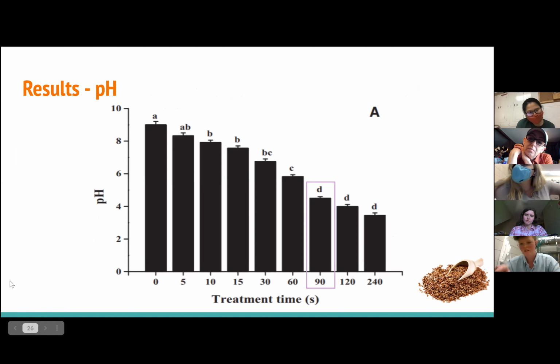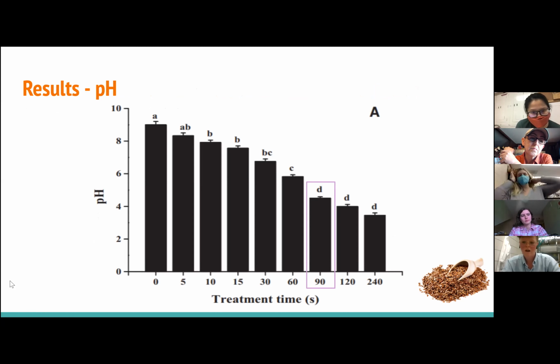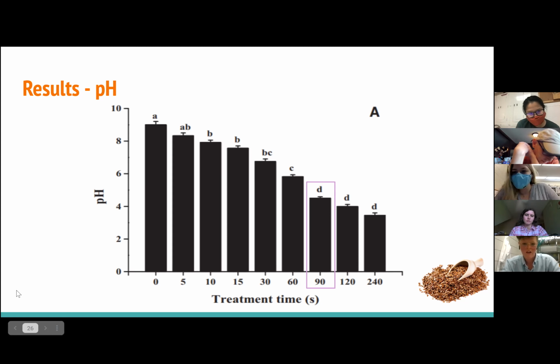I do want to call attention here to your 90-second mark because the pI of flaxseed is 4.2. And so with 90 seconds, our pH has descended to the pI of that protein. And we're going to see a lot of effects of that on our coming slides.